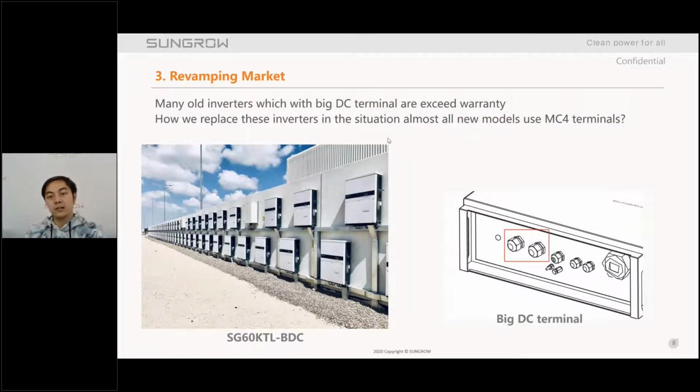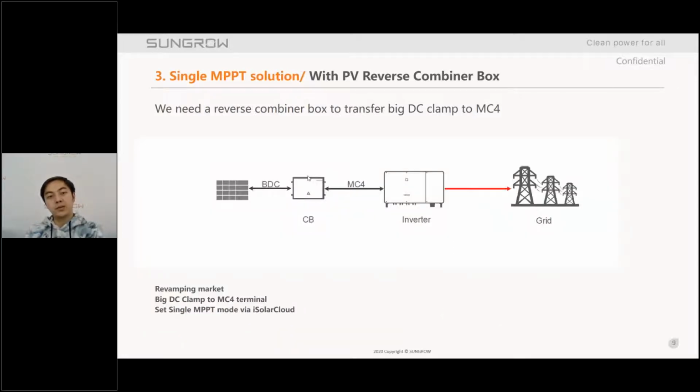The second I mentioned is the revamping market. As I said, many of the older inverters with the big DC terminal are past the warranty. If you want to replace them, you may need a reverse combiner box so that you can directly connect the big DC terminal to our new model MC4 terminal inverter. So here is the combiner box that we supply to you to use with our CX series, so you will have the ability to reach the revamping market.